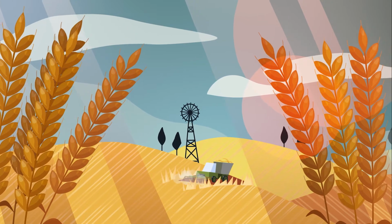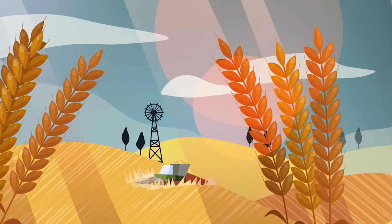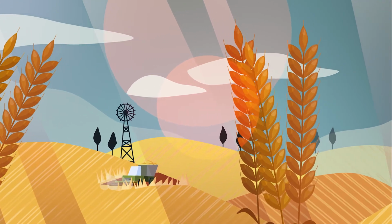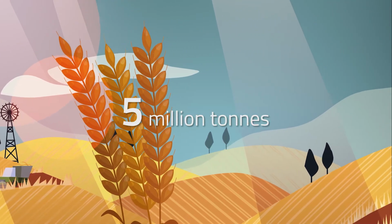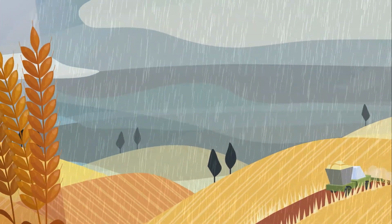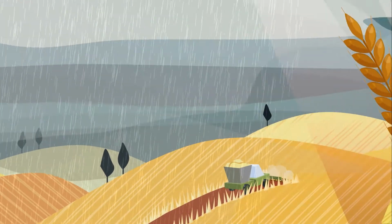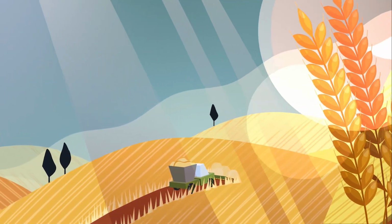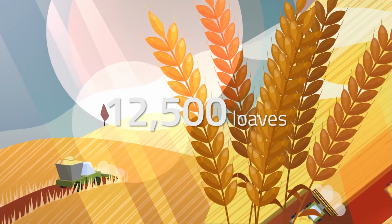The industrial bread-making process begins like all the others, on farms, where wheat is harvested, dried and stored. Today, over 5 million tonnes of wheat are harvested for bread flour in the UK alone. But yield can vary drastically year to year. Weather conditions are the main cause of food loss. But in a good harvest, an area the size of a football pitch can produce enough wheat for 12,500 loaves of bread.